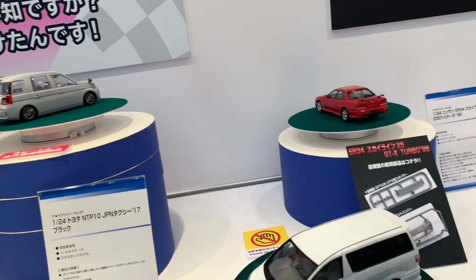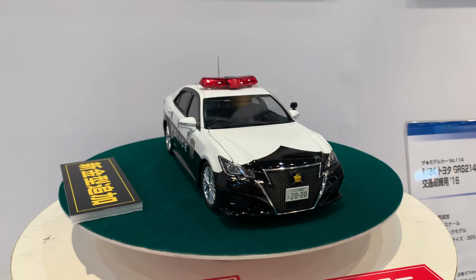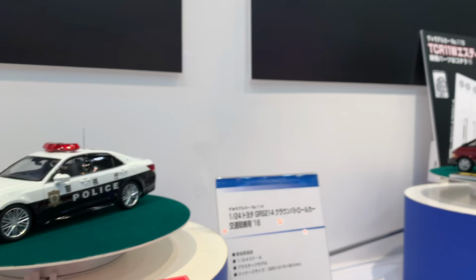So we got some other new releases on the way from Aoshima. Mostly stuff that's been released before, but some of it's coming with new parts here to build it as a police cruiser, as we are seeing here on the camera. Oh, we've got to cover that one over there. That's quite a sexy one in the corner there.